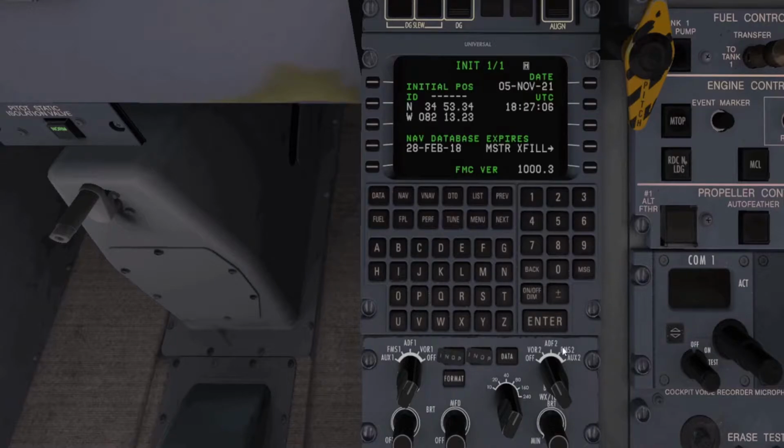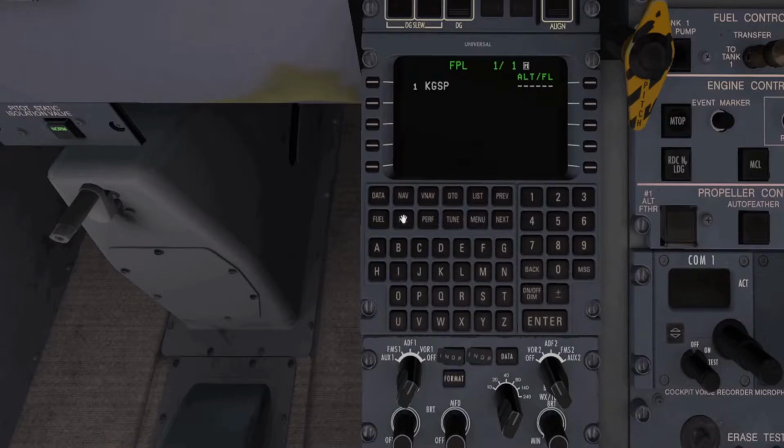Oh, got to check the message. Says the same thing every time. All right, so we're at Greenville, Spartanburg. Today's flight is going to be at 8,500 feet, so we'll go ahead and get 8500 into the system.